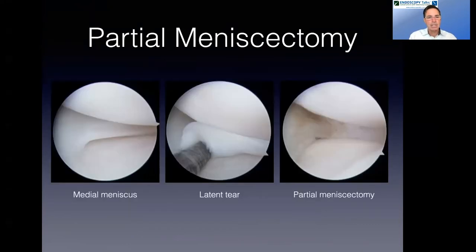So in this case here, look at the image on your left. You can see what appears to be a normal meniscus. But when we bring that probe in and probe this, and this is actually a Cairn Terrier. This dog probably weighs 8 kilograms. So it's a small dog. But look how big that meniscus looks, even in this small dog.